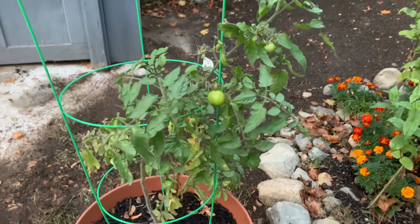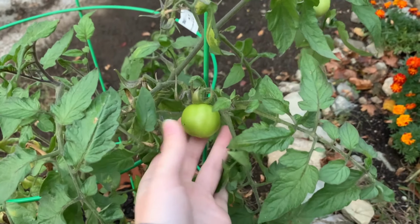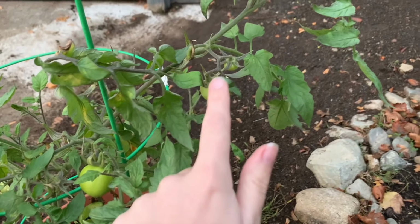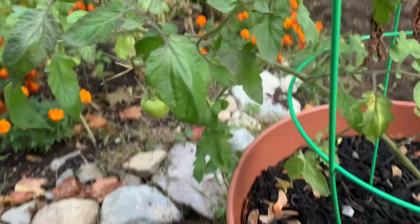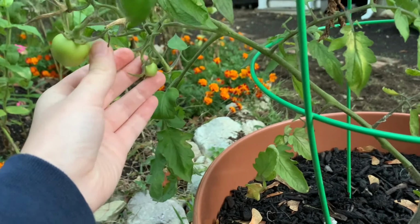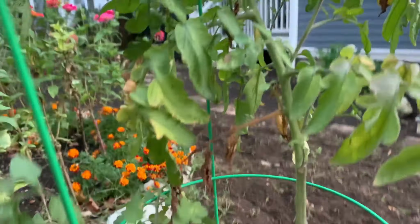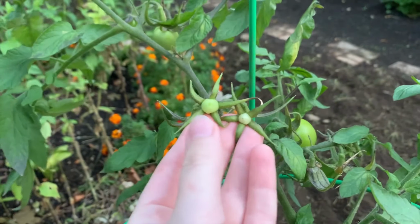Wow, friends, look at this. Oh, this is so exciting. All right, so we have this big one right here. We have two more up here, so that makes 1, 2, 3. Let's go check over on this side. All right, we have another one, 4. And then we have some really tiny baby ones. We'll see if they get bigger. 5. And then where were the other two? I'm trying to remember. They were super little. Oh, here they are. 6, 7.